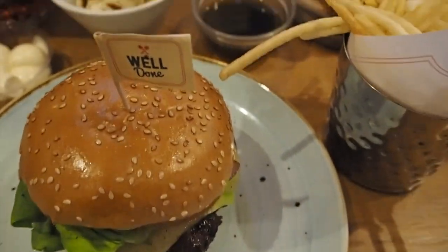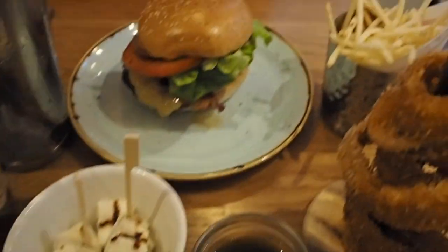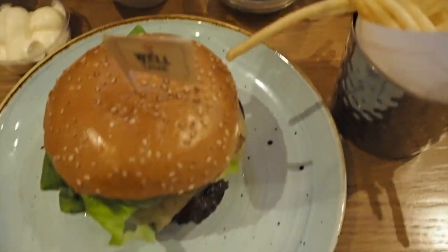At the Gourmet Burger Kitchen. This is my first time here, and I got the beef burger, skinny fries, and we got onion rings, and is it halloumi? Halloumi bites. This looks so yummy. Yay.